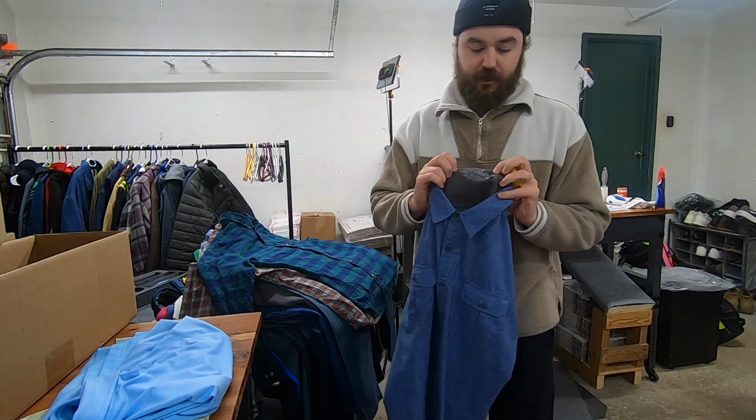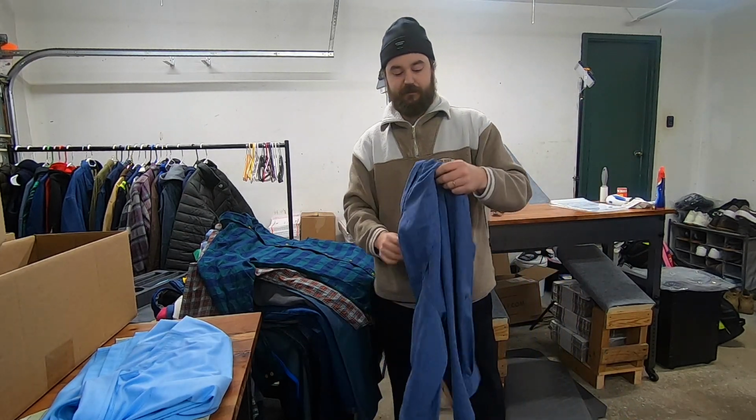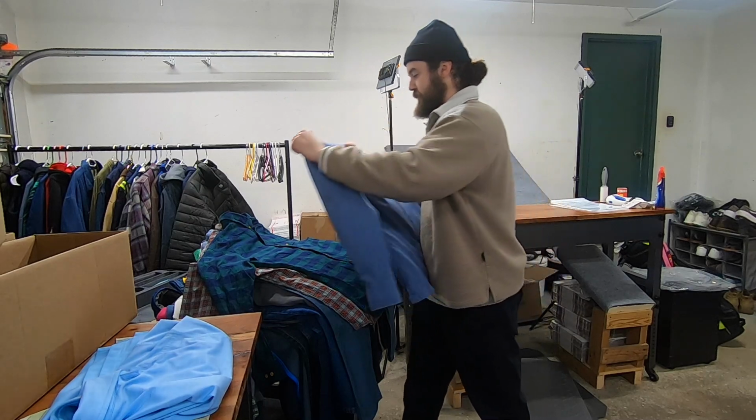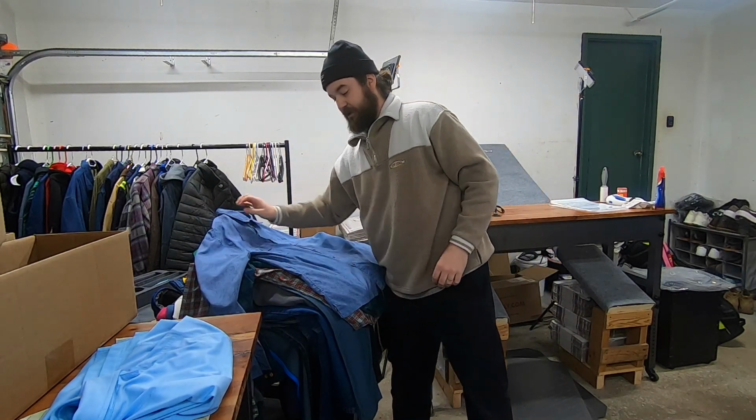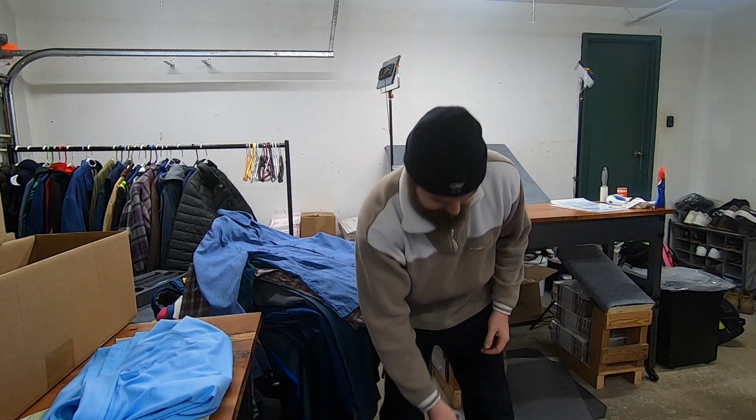Here is a bolo if you're a volume seller. This Croft & Barrow quick dry shirt. These sell quick. They don't sell for big money, but they sell fast. So this one's only marked at $8, so that means I'm paying $3 for that shirt. So I'm going to sell it for $20 almost instantaneously.